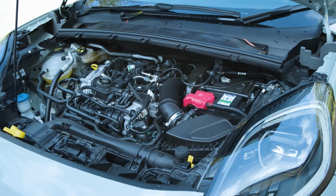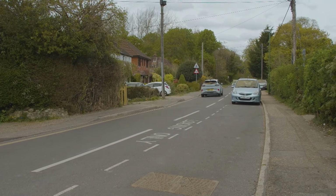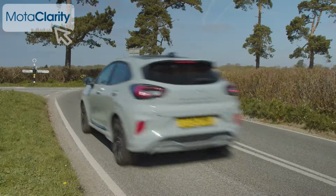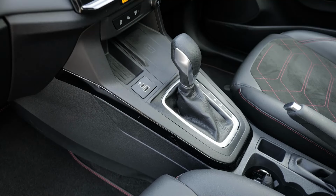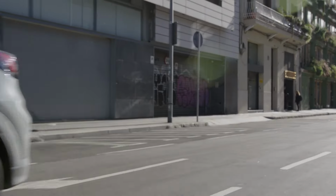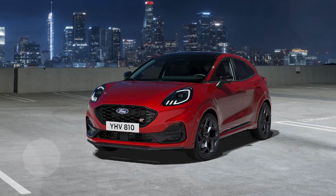Ford's been offering this little mild hybrid powertrain for half a decade now, and it's still an impressive piece of tech, as the official efficiency stats of this Puma in its most popular manual 125 PS form indicate: up to 52.3 miles per gallon on the combined cycle and up to 121 grams per kilometre of CO2. Saddle it with the 7-speed automatic transmission we're trying here, and the stats aren't quite as good: up to 49.6 mpg and 129 grams per kilometre for the 125 PS and 155 PS models, and up to 47.9 mpg and 135 grams per kilometre for the top ST.